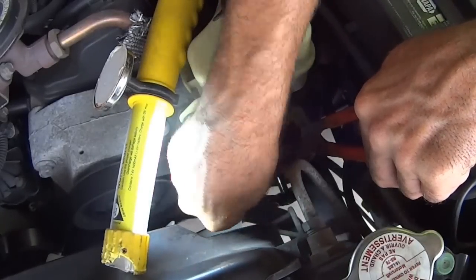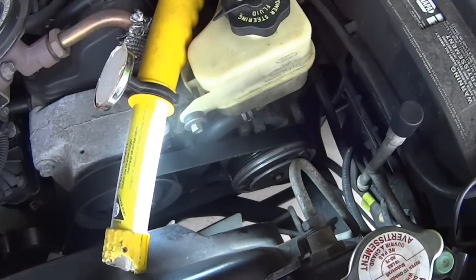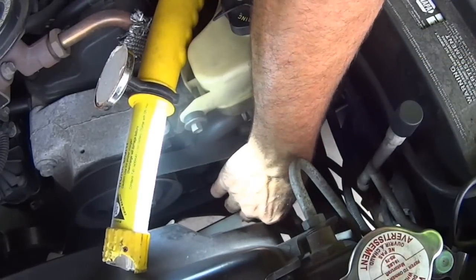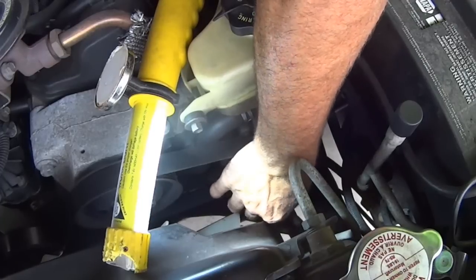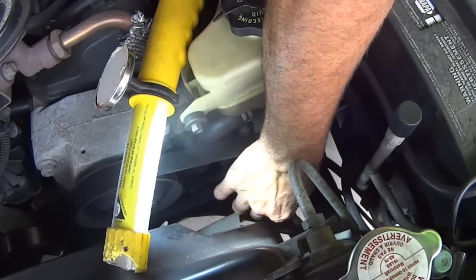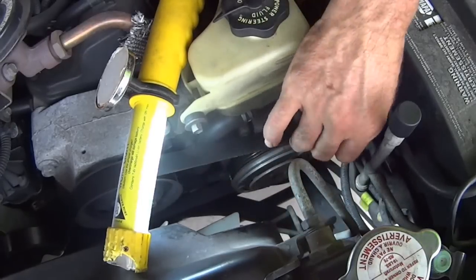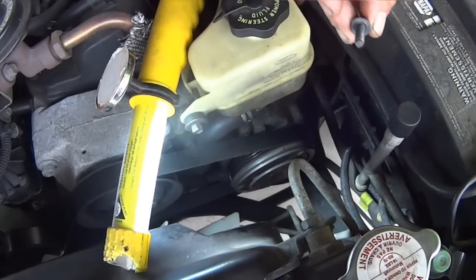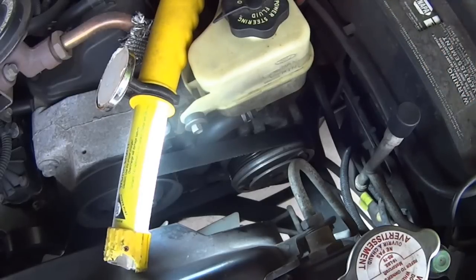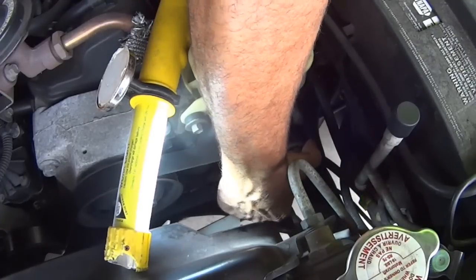There you go. All right, once you do that, you might want to let the car cool off a little bit because it gets a little warm. Go ahead, sorry about my hands, take the bolt out. So there's the bolt. That's the one little bolt that holds your clutch plate on. To get the clutch plate off, it takes a little bit of wiggling.